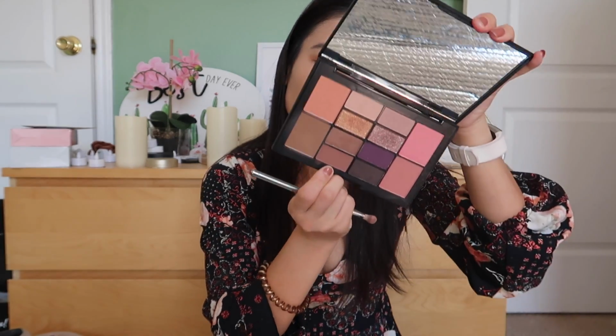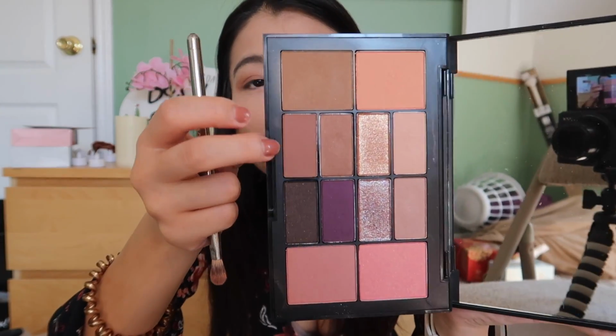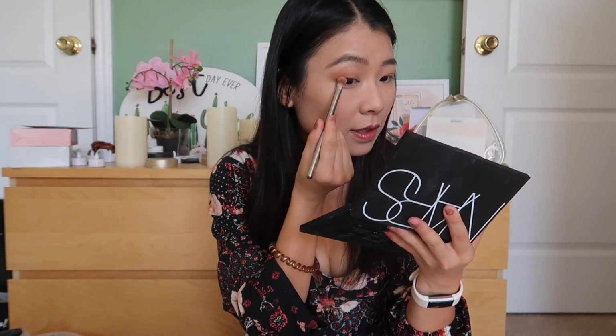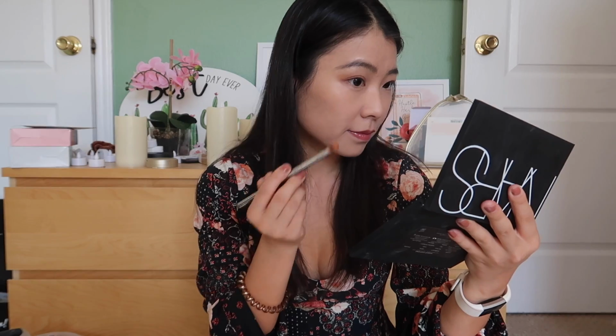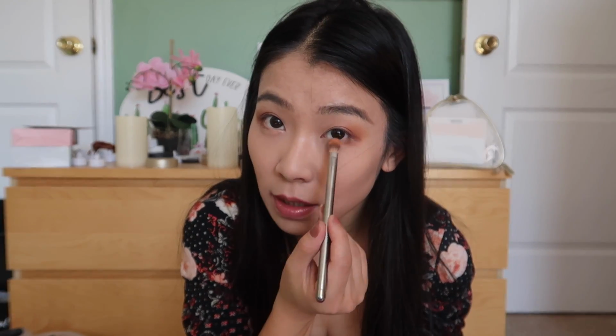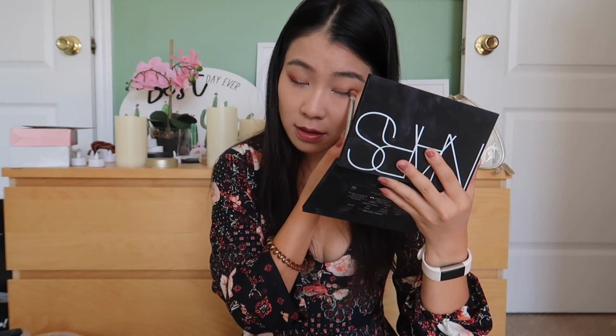Okay, then we're gonna use a different brush and we are going to go in with this color, which is Sophia right here. Sophia. Hi, Sophia. I'm gonna highlight right here on the crease. It has a little bit of fallout, but not a lot. It's doable.